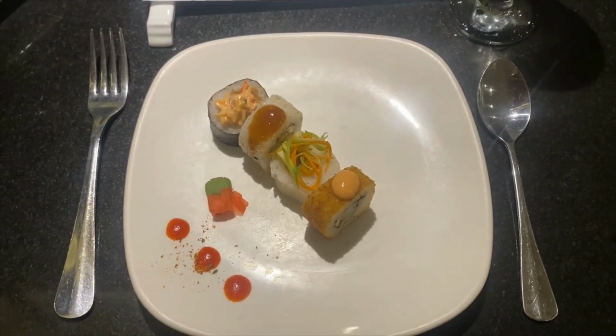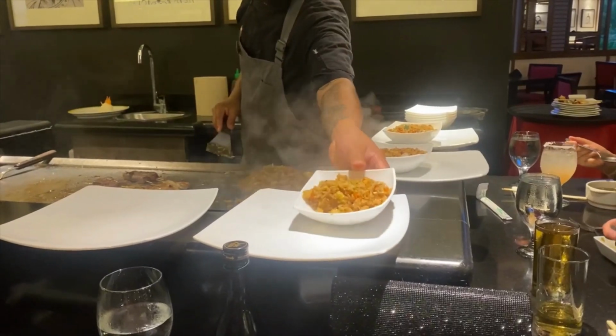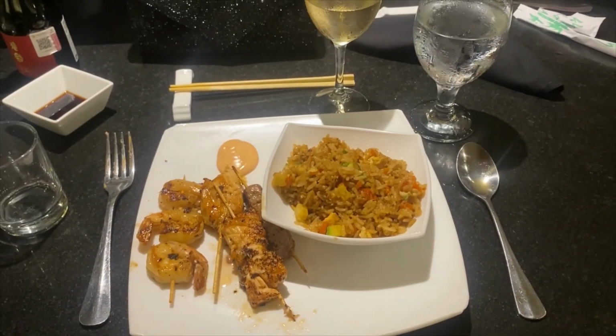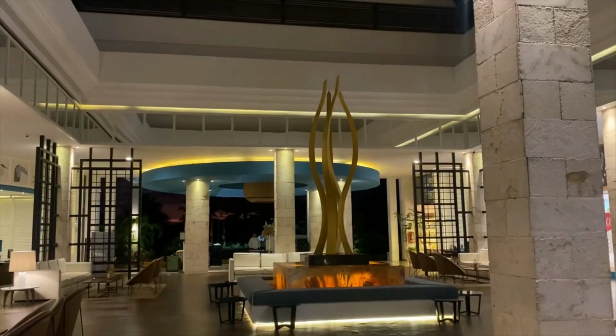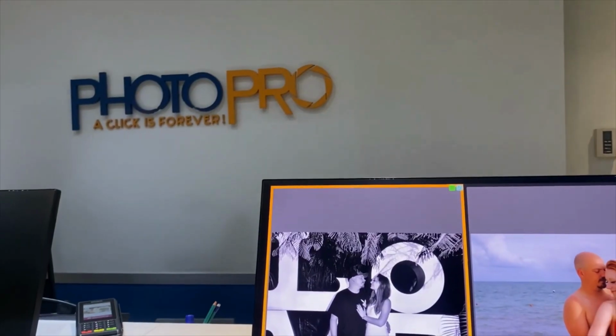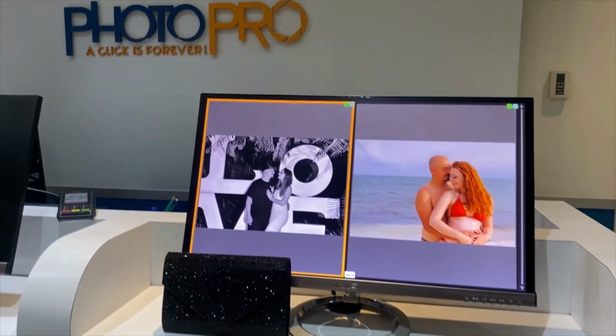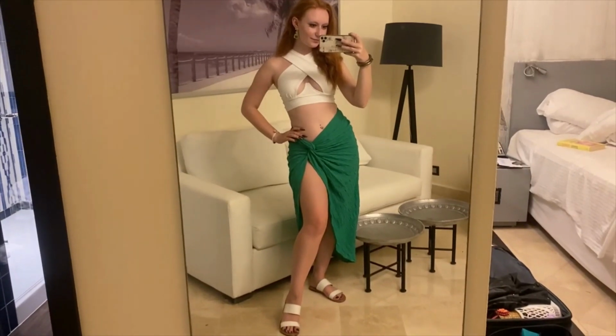And then we had sushi, soup, the main course, and then we also had strawberry sushi for dessert, which was very interesting. And then once we were done with dinner, we headed into the resort so that we could pick out our photos from the photographer that was walking around the resort. So these are the 2 photos we ended up taking home with us, and then we went back and got ready for the show this night.